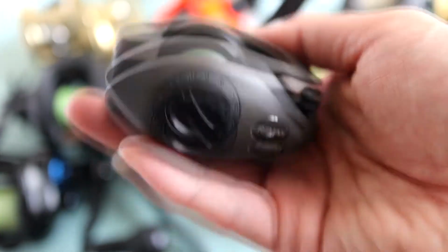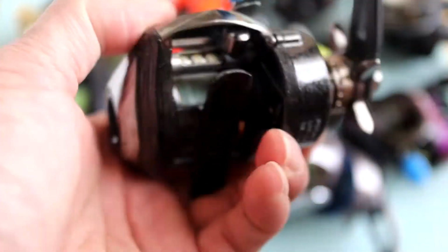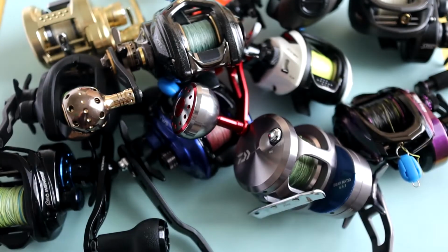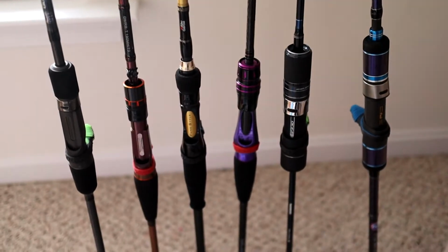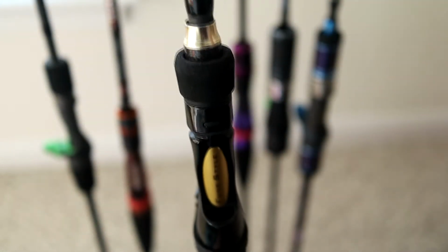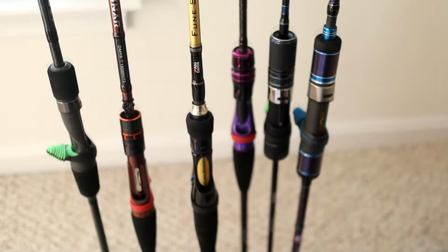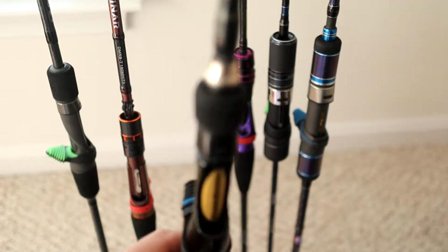So these are some of my reels that I have, and as you can see, just like anybody else, I started with spinning reels, but somehow I discovered, or I started using baitcasters and round reels, and now that's all I have. I have about 3 spinning reels and the rest are baitcasters.